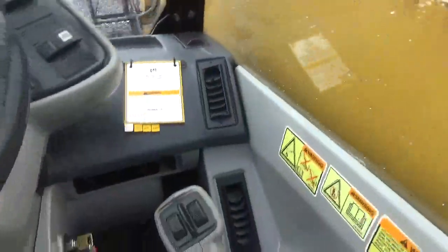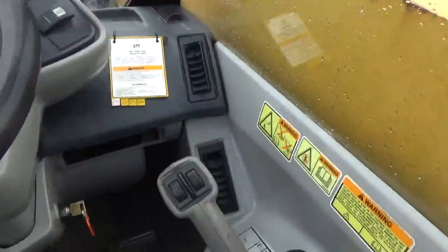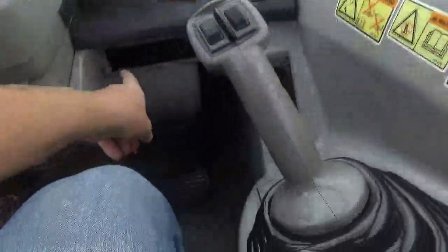The machine runs and works very well. Horn works, you see down here at the pedals. Very good running working machine. Even the dome light works. It does have a spot down here for a radio.